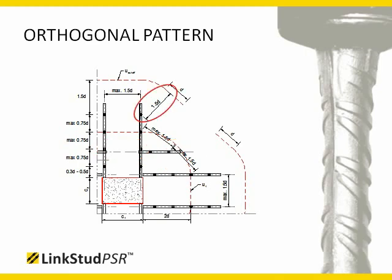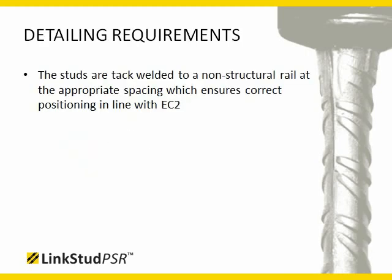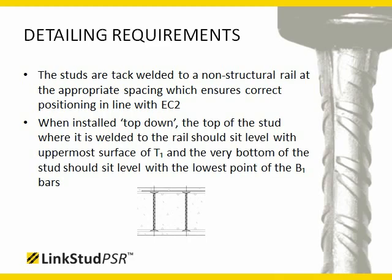In this layout, the outermost perimeter of punching shear reinforcement should be placed no more than 1.5D within the control perimeter, beyond which PSR is not required. All studs are detailed to be tack welded to the non-structural rail in line with the spacing requirements specified in EC2. The rail ensures the studs are correctly positioned in accordance with the code.